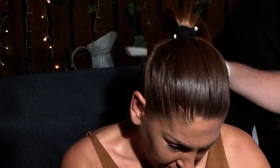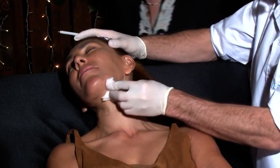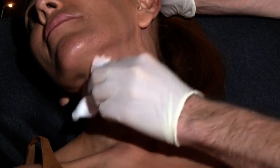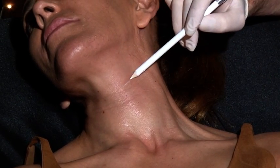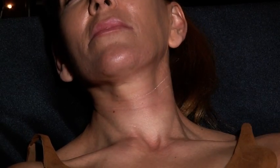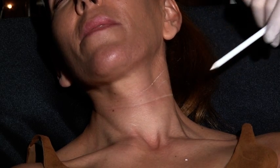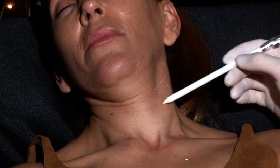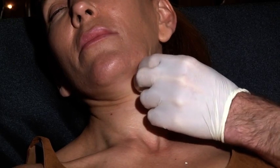So I will show you a very effective way of improving the skin quality of the neck and reducing the horizontal neck lines. So just disinfection. And you see here some horizontal neck lines over here. Can you go down with your chin a little bit? There's one here, a bit more down. Okay, that's okay. All right, so basically two main horizontal necklines and of course a little bit of laxity of the skin.